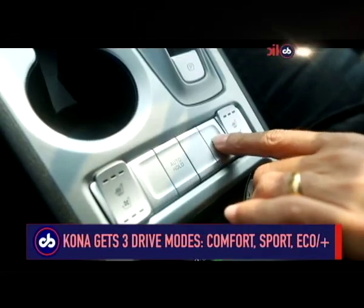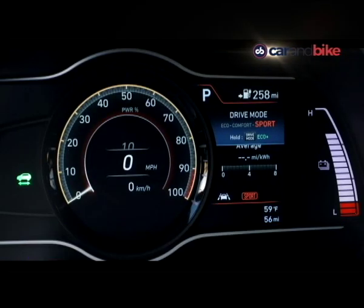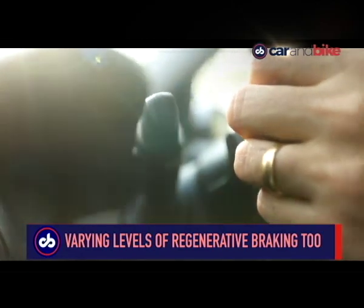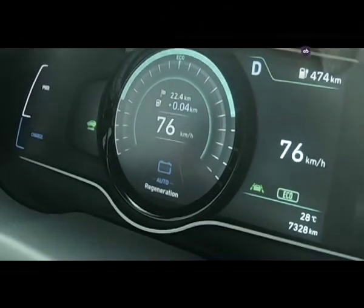Three different drive modes and also 3 levels of regenerative braking. In fact, you put it into the third one using the paddle shifts, and you can almost go single pedal, which is kind of fun. But that's a lot like many other EVs, so I won't go on about that.